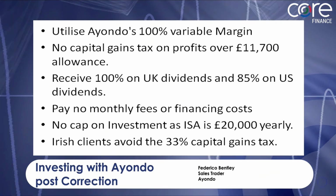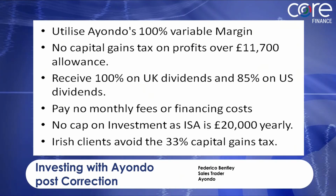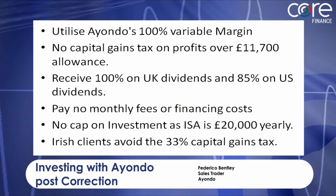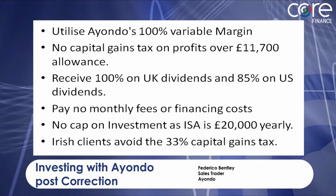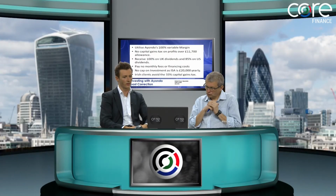And with Ayondo, you have the variable margin, which not many brokers do have, which is the same way as doing it through Hargreaves Lansdown, one-to-one. But because it technically falls under a spread bet, you pay no capital gains. Right now the allowance is about 11,700. Anything above that, you pay either 10 or 20%. And with that, you're still receiving 100% of UK dividends, 85% on the US side. But the main thing is you're not paying any financing costs.